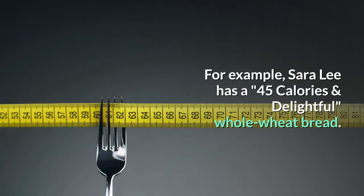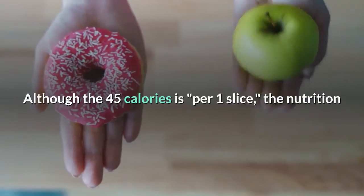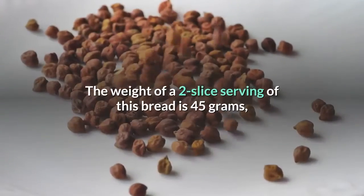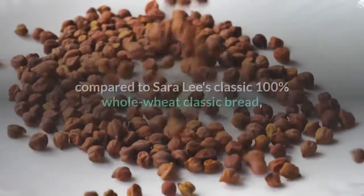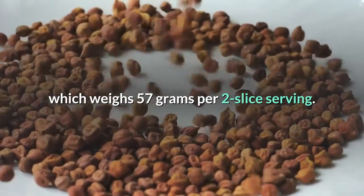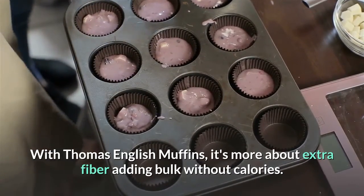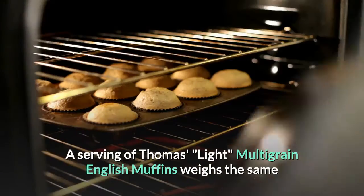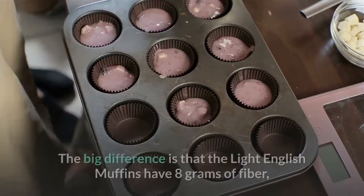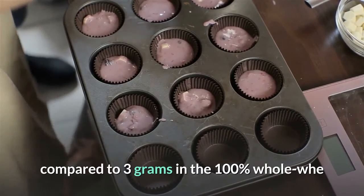For example, Sara Lee has a 45 calories and delightful whole wheat bread. Although the 45 calories is per 1 slice, the nutrition information on the label is given for 2 slices. The weight of a 2-slice serving of this bread is 45 grams, compared to Sara Lee's classic 100% whole wheat bread, which weighs 57 grams per 2-slice serving. With Thomas English muffins, it's more about extra fiber adding bulk without calories. A serving of Thomas's light multigrain English muffins weighs the same as a serving of their 100% whole wheat English muffins. The big difference is that the light English muffins have 8 grams of fiber, compared to 3 grams in the 100% whole wheat.